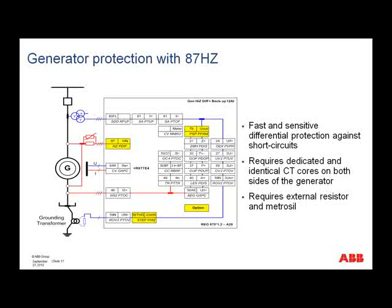Now here we see really the same as what we saw on the previous slide, but now instead of having the 87G, the low impedance generator protection, we show the application using high impedance protection for the generator, and you can see it over here. So this, of course, requires dedicated and identical CT cores on both sides of the generator, and of course then you would design the high impedance circuit, and you would have to include also the external resistor and metrosil.